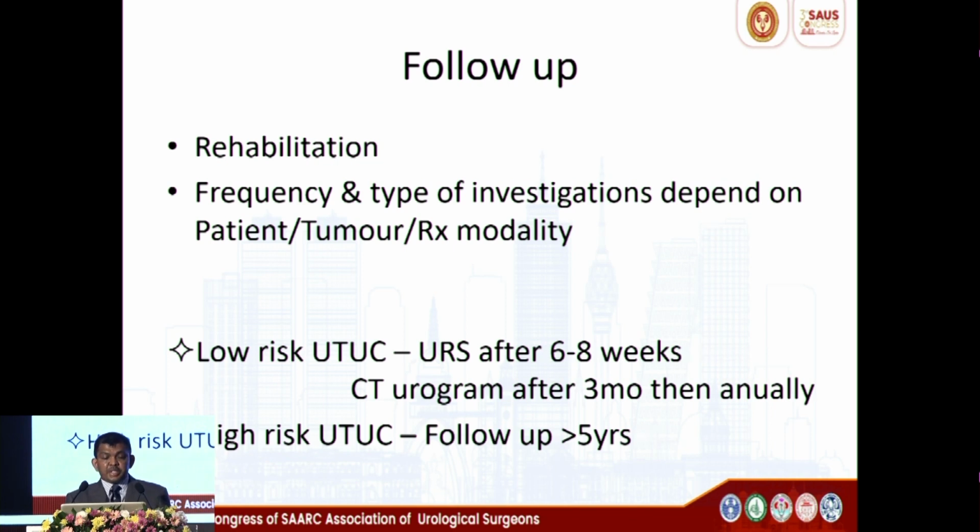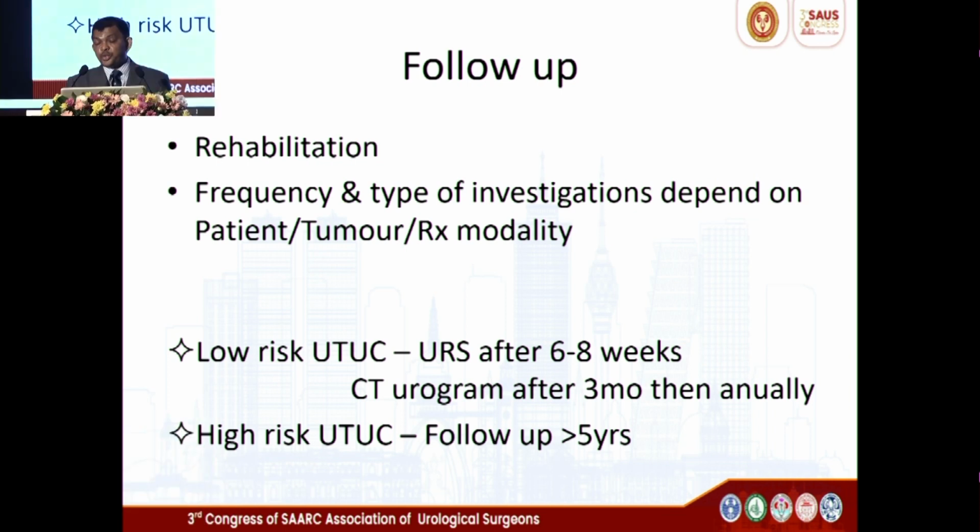For low risk UTUC we should go for the first look URS at 6 to 8 weeks, followed by CT urogram at 3 months. Then annually we have to do the follow-up up to 5 years. For high risk UTUC, we have to do the follow-up even for more than 5 years.